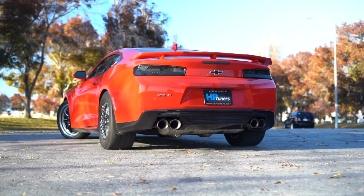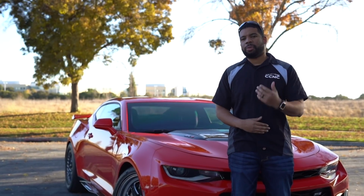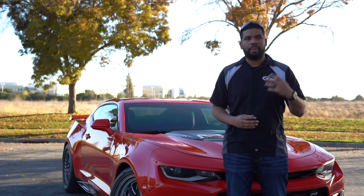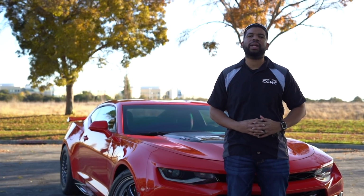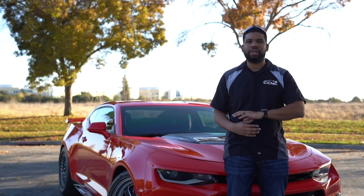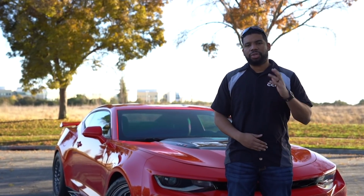So before we get started, I do want to touch base on our operations and how we operate. All of our performance packages, including this one, are designed by our partner and our friend Ryan Cunningham. He's owner of BRC Raceworks, formerly known as Cunningham Motorsports. He's been around the LS, LT industry, he's been doing this for far longer than I have, and he's well known. So huge shout out to him.